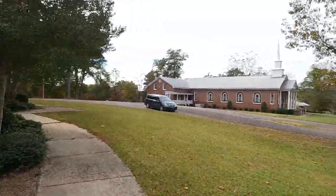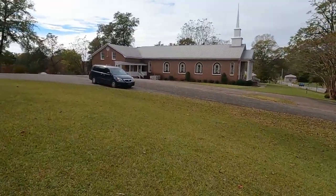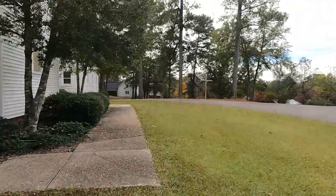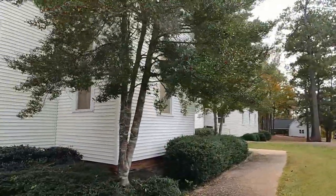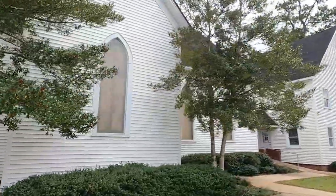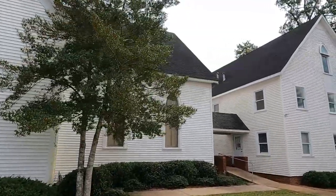And there's a church beside it. And I think that's the First Methodist Church. And back behind it is another old church with a bell. I noticed a bell up on top of it. Massive, beautiful church.